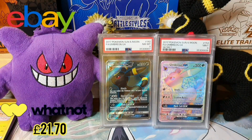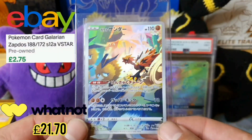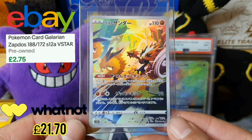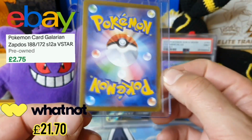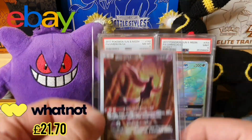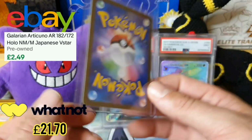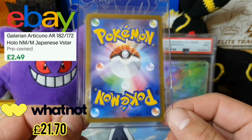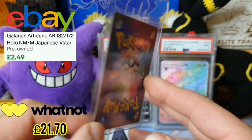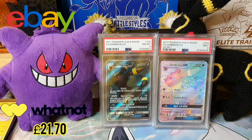Next up, we have a couple of cards that aren't particularly big value-wise, especially in English, as they were tin promos and weren't boxed. First up, we have the Zapdos art rare. In Japanese, you had to pull these in VSTAR Universe. In minty condition. Followed by the Articuno. There was a Moltres on the same auction as these. Unfortunately, someone outbid me at £2, and I was determined to pick up cards and not pay more than £1.